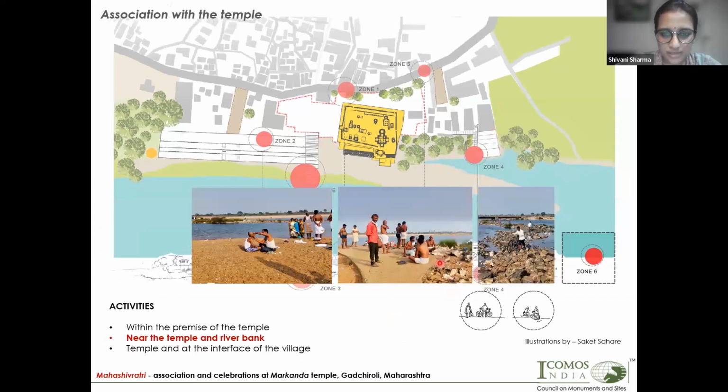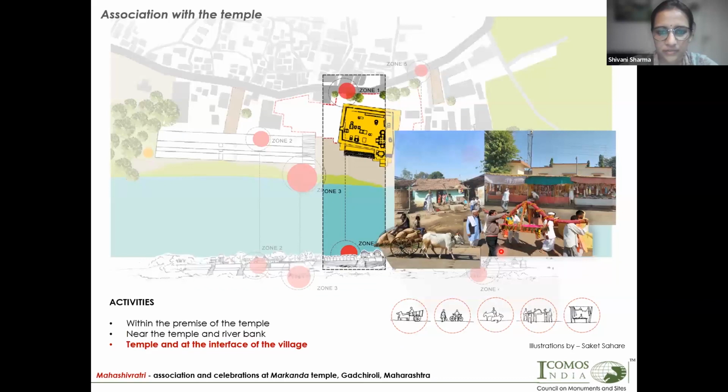Now you can see here, along the broken bridge on the right side of the temple, they are cutting the hair, they are sitting and performing this puja. People carry their cycles and then travel from one district to another. So these are different kinds of activities which are happening near the temple and on the river bank.